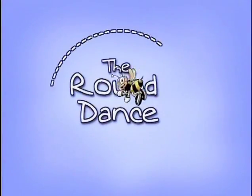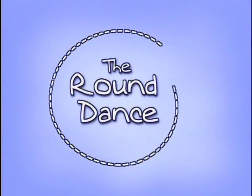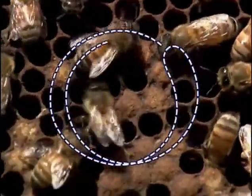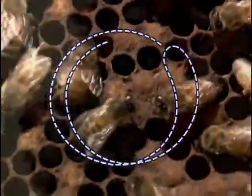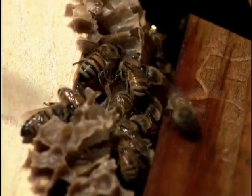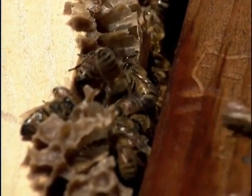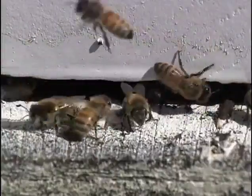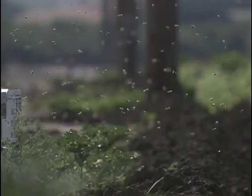The first dance is called the round dance. If flowers are close to the hive, a bee will walk in a circle on a frame just inside the hive, then it will stop and walk in a circle in the other direction until other bees join her and rub up against her, getting the scent of the nectar they're looking for. When the bees leave the hive, they will fly in a circle around the beehive until finding the flowers.